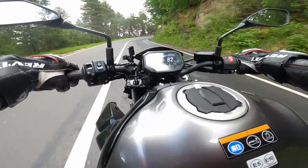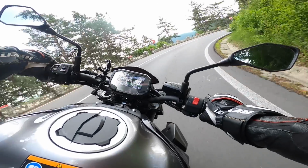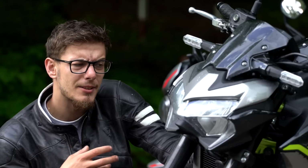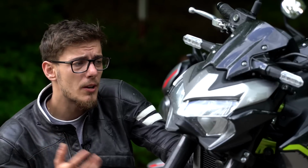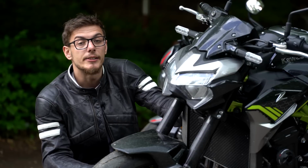The only small issue that I've noticed on this Kawasaki is that the vibration level is pretty annoying when you hit a certain RPM. I think it's 8,000, because the vibration comes through the gas tank, so it's pretty annoying to have a vibrating saddle. But you will get used to it for sure. Other than that, there's nothing to complain about on this new Kawasaki Z900.